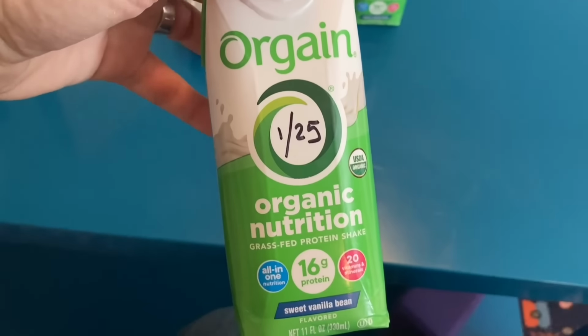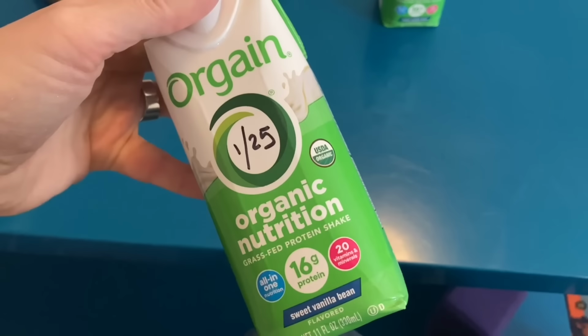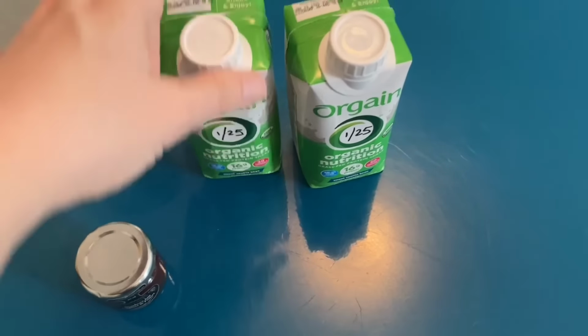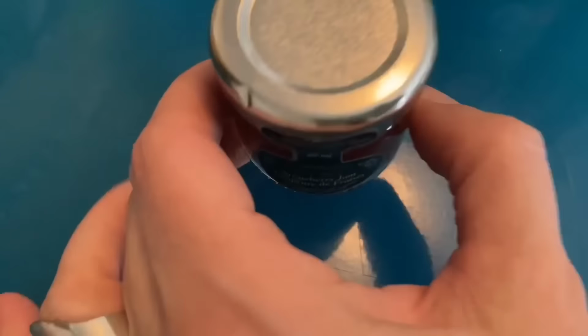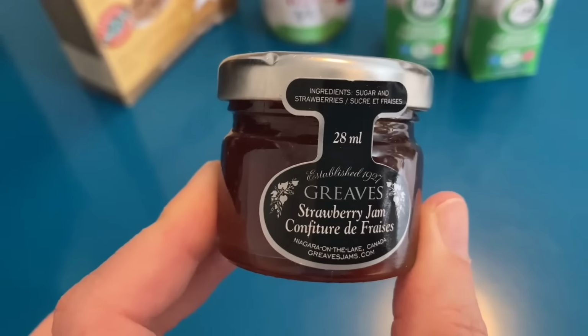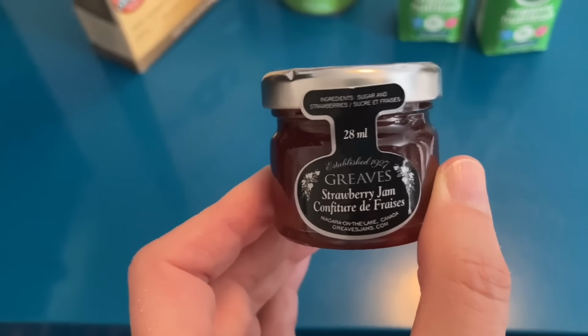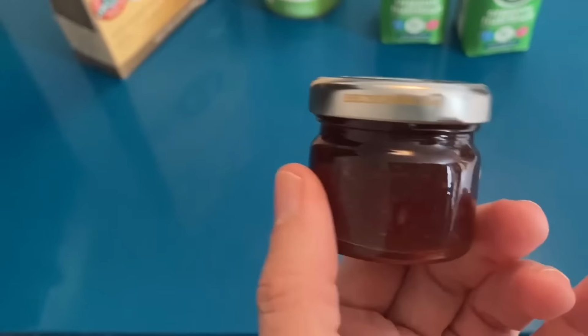These are so nice to have. Orgain, organic nutrition, and these are like protein shakes. I got 2 of those. And isn't this the cutest little jar? They had a few of these. It's strawberry jam. I didn't want to take all the cute little jelly jars. Isn't that adorable?